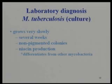Okay, again, laboratory diagnosis, a little more. Culture: the organism, as I said, grows very slowly. It takes several weeks to grow this organism up. Why do we change it? Because the media got better over the years. It used to be 6 weeks. Apparently now it's about 3 weeks. So I'm not going to make a debate about that. Several weeks. The organism grows very slowly in the laboratory. It produces non-pigmented or white colonies.